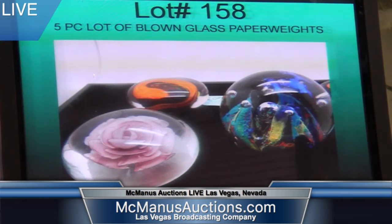Here we go. Three-piece lot. There it is. Blown glass. Start me off on it. Give me a five-piece. 37 and a half. Now 50. 50 where? 37 and a half at 50. I need $50. $50. Sold it. $37.5 your way. 662 right there.